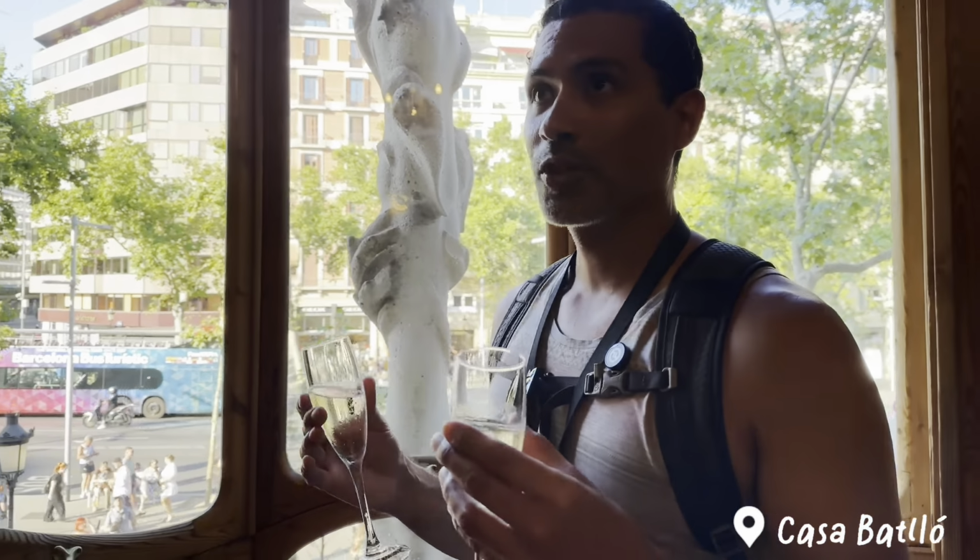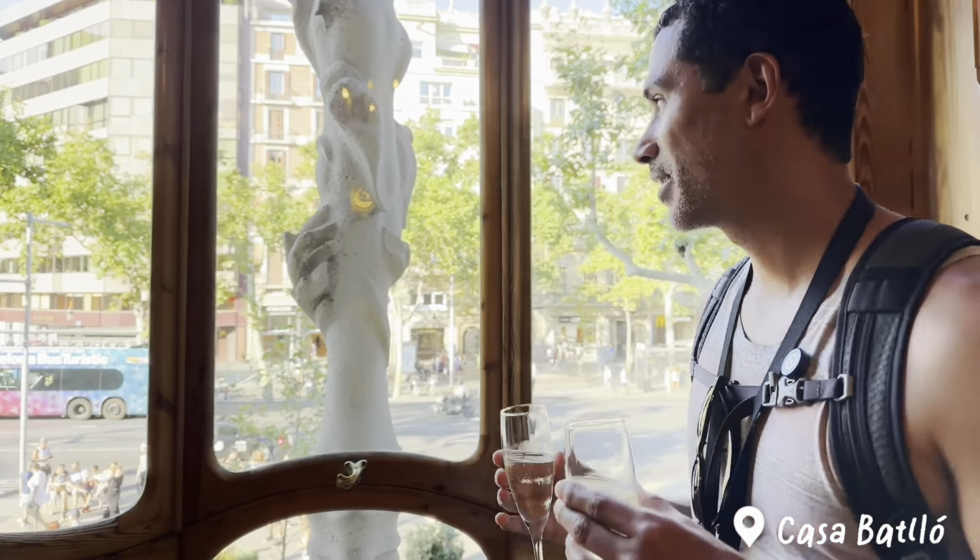On certain nights here at Casa Batlló, they give you, not free, but it's included with your entrance, glasses of cava, which is a Spanish wine. And so we happen to come on an evening when they are doing it. So we got to enjoy some cava while looking out onto the street. Pretty nice.